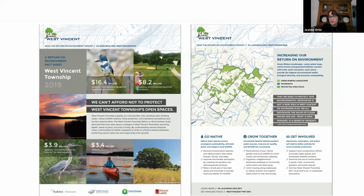And then finally, we left the townships with a fact sheet that they can share with their community. So on the front side of the fact sheet are the values for the West Vincent Township Return on Environment Study with some beautiful local pictures. And then on the flip side, we map the return on environment results, and we put that on a map with the trails and the protected open space and the parks, and we call this a green ribbon landscape. So you get a picture of what you have, and from a return on environment standpoint, what's most valuable in the township. And then at the bottom, to engage residents, we encourage the planting of native plants, to share and maybe swap plants, and to get involved in their local community so that you're protecting what you have, and you also can continue to engage your residents and build your return on environment too.